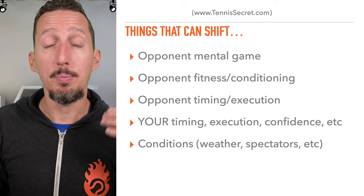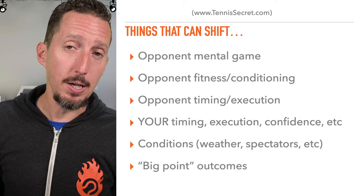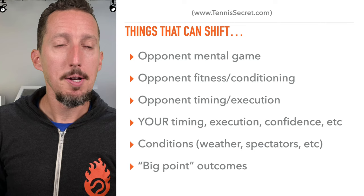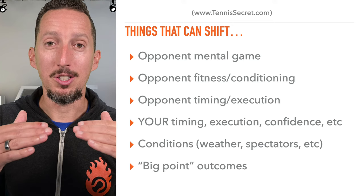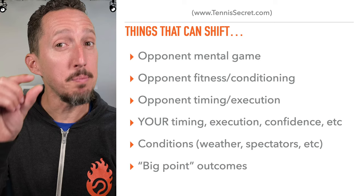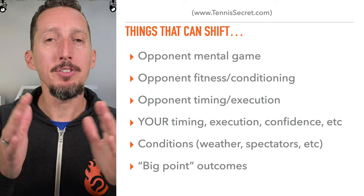We just don't know. And then big point outcomes. You hear tennis commentators all the time talking about how he just won the big points. Sometimes it's just a little bit of luck, honestly. You ever have a set where every game goes to deuce? Everybody's had this set, right? Where every game goes to deuce and you lose every game. And it's like, man, it was just that 1%. Every game, you just barely got edged out. Well, you never know when those things might tip.